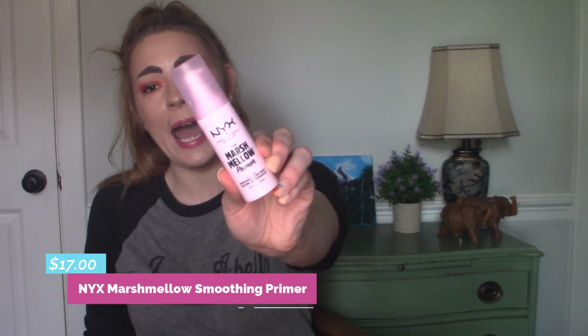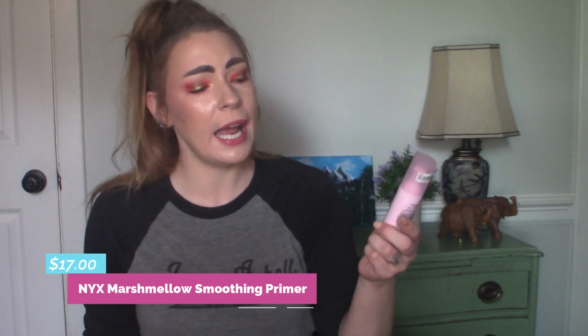Okay, so let's segue into the best makeup purchases that I have made so far in the year 2022. The first one we will talk about is a primer. This is from NYX. This is their Marshmallow Primer. I had a little sample size of this, but it was such a small amount that I really couldn't form an opinion on it. So I just decided to pick up the full size.